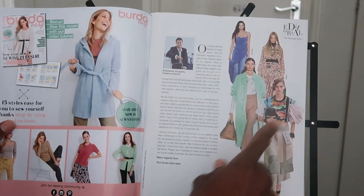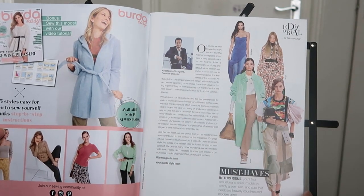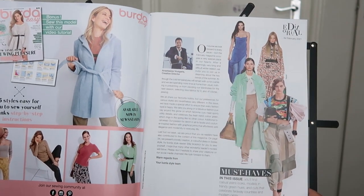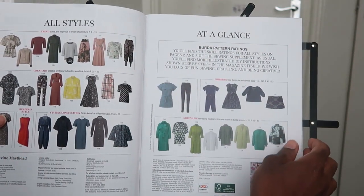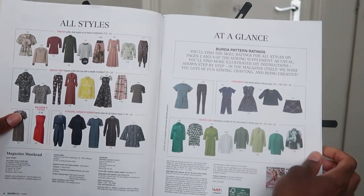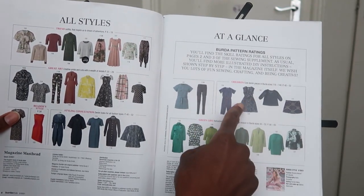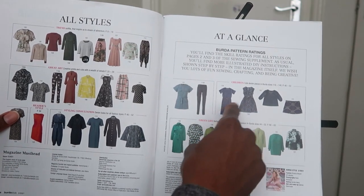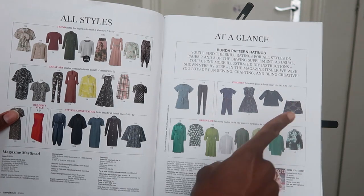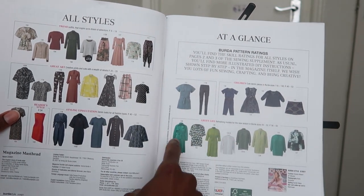They're showing us the must-haves of this issue. They're showing me a few clothes on the runway. This is exciting. Yippee! I think I'm liking where I'm going with this. First of all, the first things that have caught my eye are the children's clothes styles. I've got a dress here, I've got a jumpsuit, a blouse, and a skirt. That's really good. And this issue's focus is on the color green.